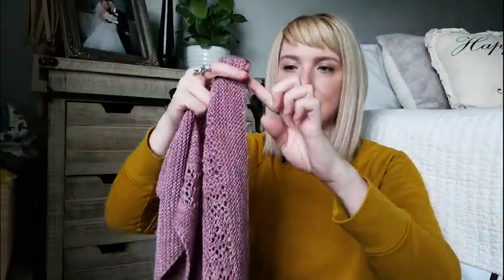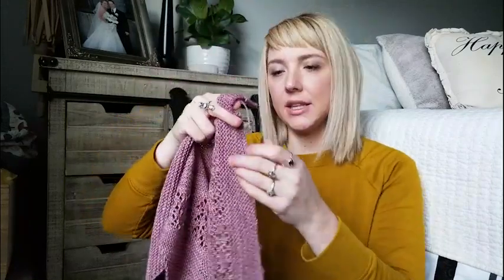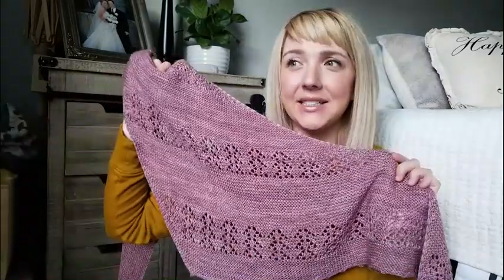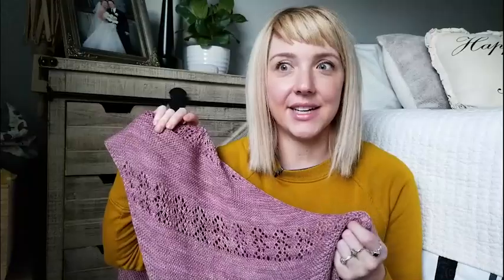I did the bind off a few times because I was playing yarn chicken. The picot edges are there, but there aren't very many of them. This pattern is Nurmalin 2, and do I just go ahead and say, hi, I'm Tara and I'm from the United States, and everything I say is gonna sound like that.